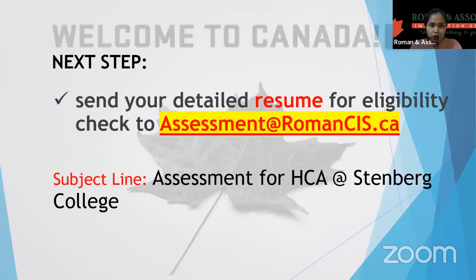And another question. We have the same question from Ms. Joanne Faluyan about the age limit. Like what Ms. Jenica said, there's no age limit for the course. As long as you are physically fit and you're not yet in your retirement age, then you can enroll for the program.